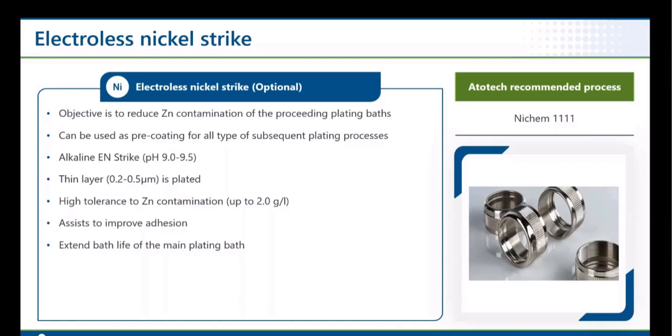The alkaline electroless nickel baths, which are used as strike coatings, are usually based on ammonium salts. So they have a pH of around 9 to 9.5. And with these baths, you have to ensure that you have very good pH control, because a pH below 9 or above 9.5 can lead to issues related to adhesion. So it's important to maintain this sweet spot of operating this process, which is 9 to 9.5 pH.